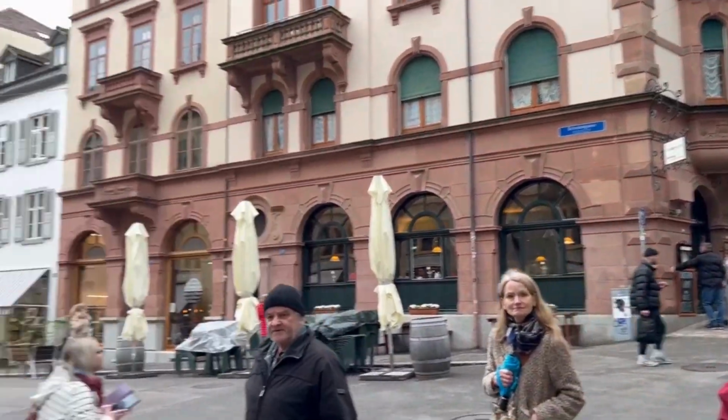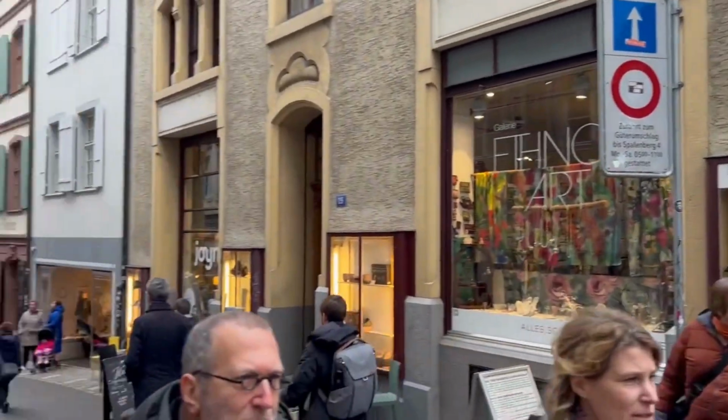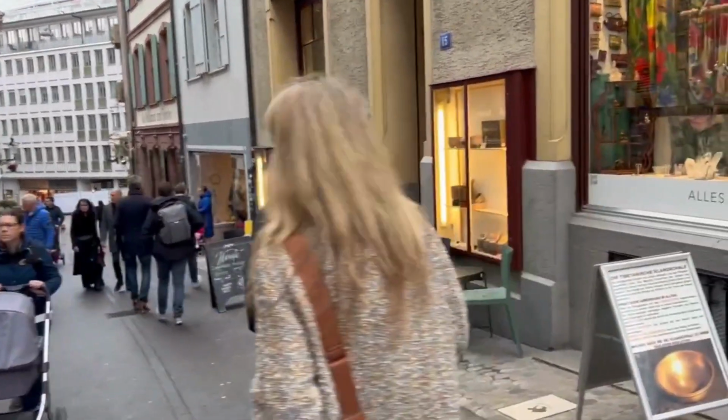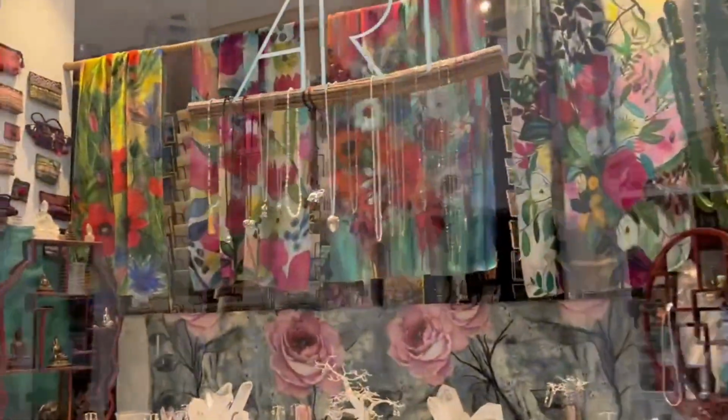Another thing to note, on Sunday, Switzerland closes like 80% of the shops and restaurants. So that's why today looks full and that's why everyone's out. Because tomorrow, nothing's gonna be open!